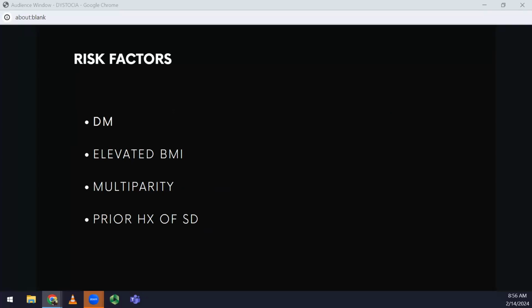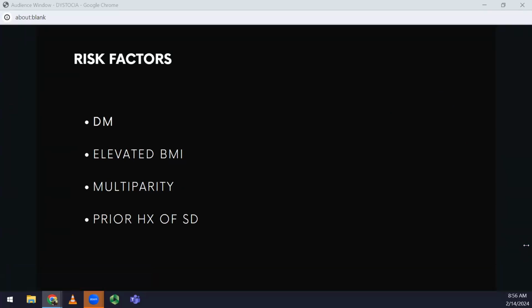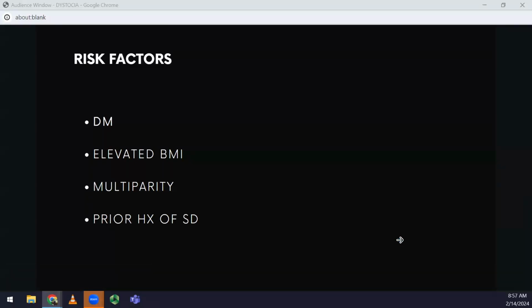One of the risk factors is diabetes, elevated BMI, multiple pregnancies in the past, post-term gestation, prior history of shoulder dystocia. The most important fetal risk is macrosomia, which is often related to the carrier having diabetes, okay? But no matter what, you can have all these things and not have shoulder dystocia, and you can have none and still have shoulder dystocia, which is pretty terrible in my opinion, because we always like to know the likelihood of things, so I think that is scary.